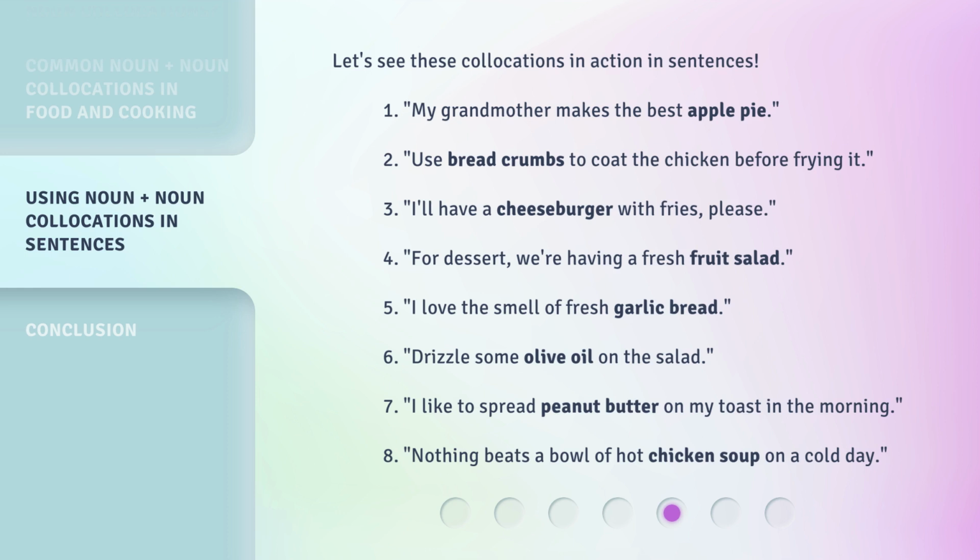5. I love the smell of fresh garlic bread. 6. Drizzle some olive oil on the salad. 7. I like to spread peanut butter on my toast in the morning. 8. Nothing beats a bowl of hot chicken soup on a cold day.